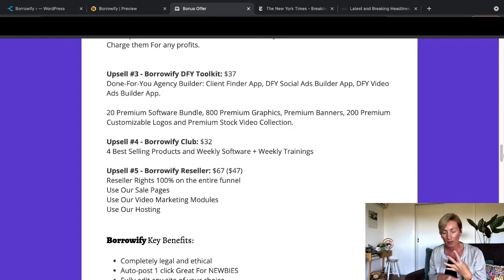Upsell 4 is Borrowify Club, which is $32. You get 4 of the best-selling products and weekly software and weekly trainings. Whoa, that's a good one for $32.